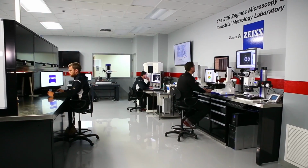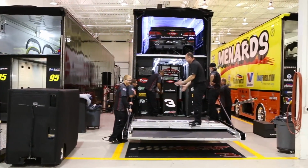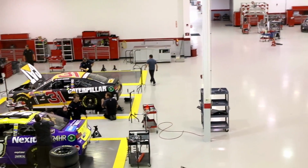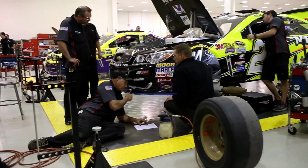Our experience has been great from the very beginning with these ZEISS instruments that we have. We've definitely seen an improvement with repeatability of the measurement systems, and analytical capability with the microscopy systems. All of the systems combined have definitely translated to a better success on the racetrack for us.